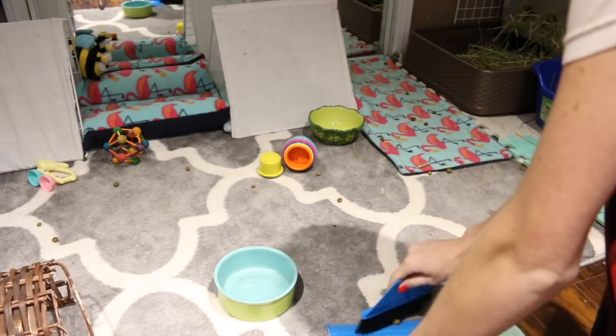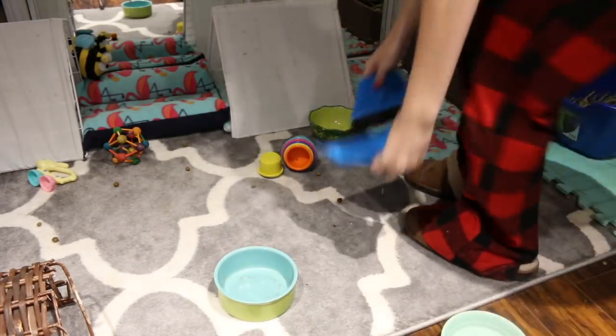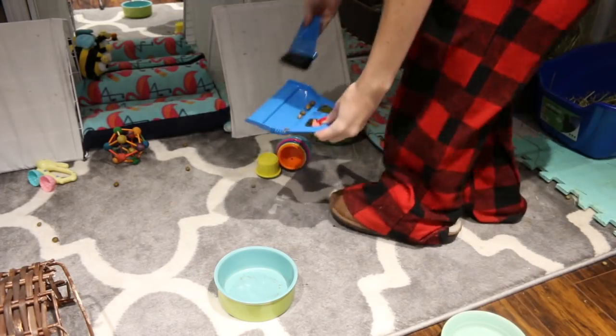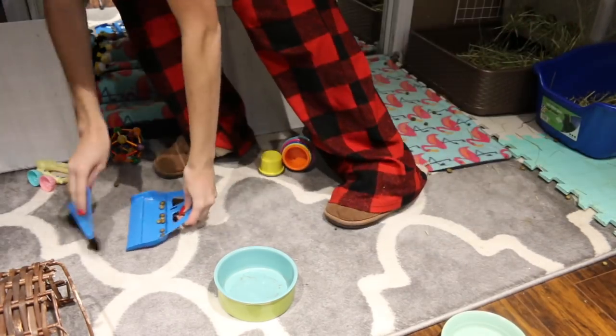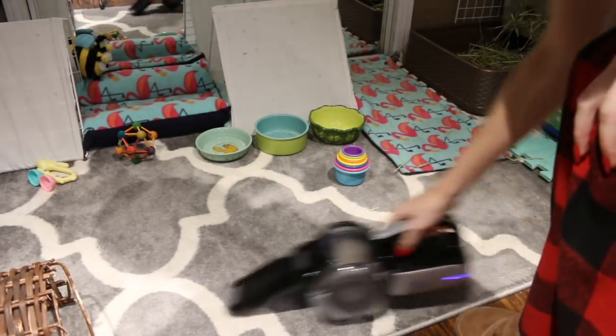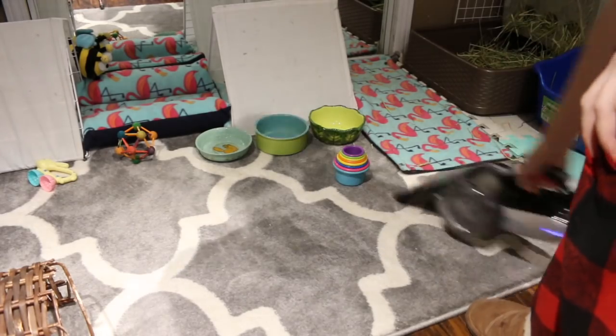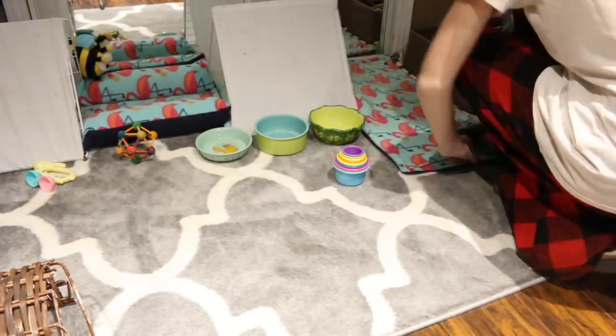Then while the rabbits are playing, I just sweep up some of the poops they get on the carpet. Yes, my rabbits are litter box trained, but they do get poop on the carpet sometimes because rabbits like to use their poop to mark their territory. And then I also just quickly vacuum up any pieces of litter because it does get stuck to their paws.